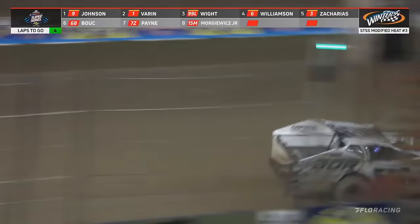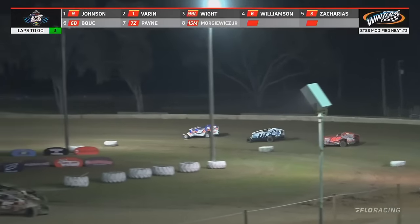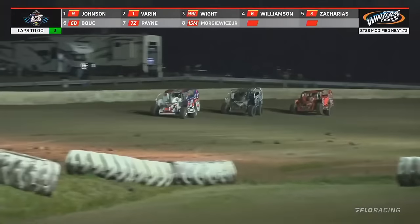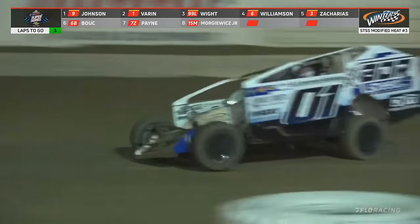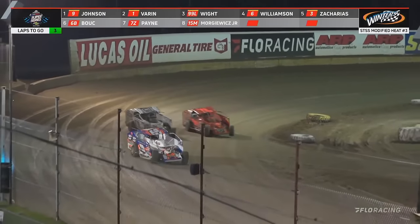He's going to get a good run on the front straightaway here, but looks like our leaders have got him covered right now. Yeah, top three settled into the BA Custom Headers redraw spots. Matt Williamson is fourth. Seth Zacharias has gotten by Danny Buck. That sixth car is evil right now for Buck. He sits outside of a transfer spot.